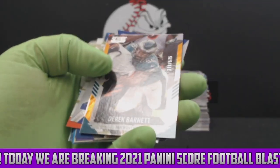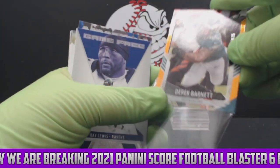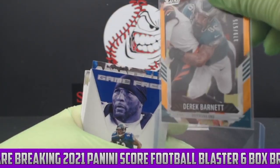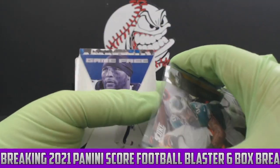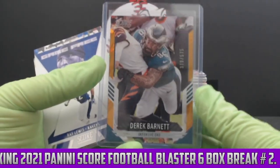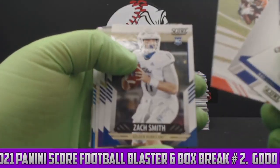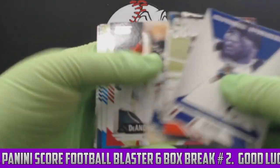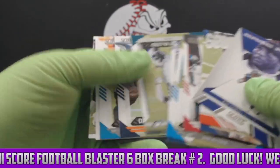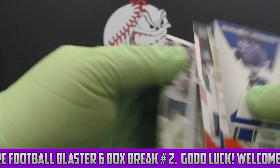Derek Barnett for the Eagles. Lava parallel. Derek Barnett. Lava to 575. Derek Barnett. Eagles are going to Sean P. Ray Lewis, there's a Zach Smith, Peyton Ramsey. Cam Newton, Deshaun Watson.